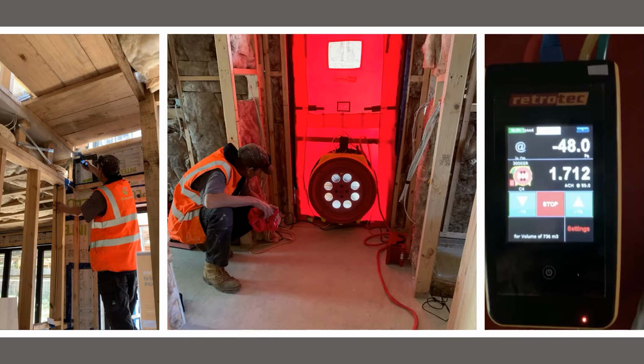And this compares to 23 ACH for my old house and an average of 15.4 ACH in new builds in Australia. With a sealed house, you need a mechanical heat recovery ventilation system to provide fresh air and remove stale air. This has actually been brilliant as there's continual fresh air in the house, even when it's closed up in the middle of winter.